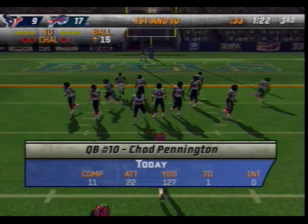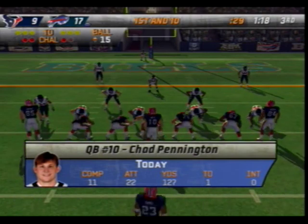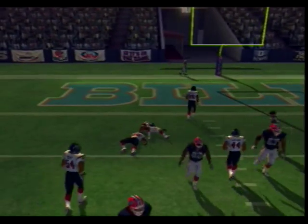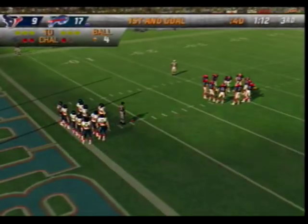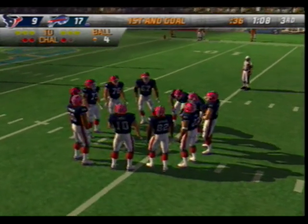They're inside the 15. Their last red zone trip resulted in a touchdown. McFadden is there for the tackle. And that gain will get them a fresh set of downs. It was a great run. You saw his blockers create some room for him, and he accelerated right through the hole.